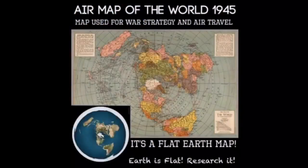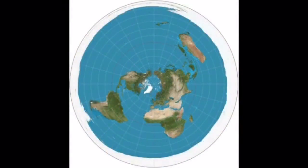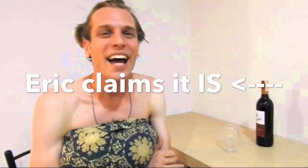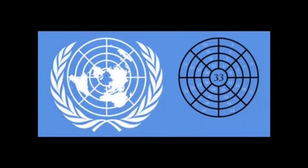The azimuthal equidistant projection map that the USGS actually uses is the flat Earth map. The UN logo is another example of it. The UN logo is actually a flat Earth map, divided into 33 Masonic sections, by the way.